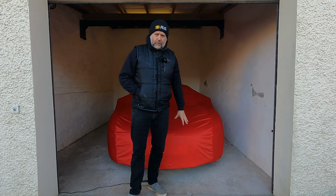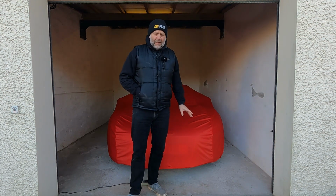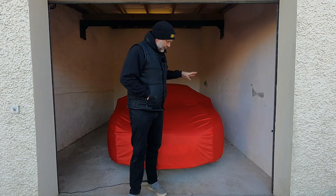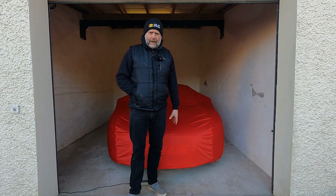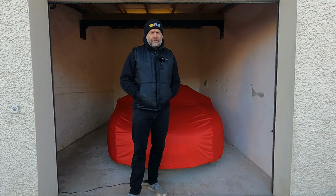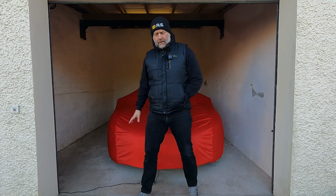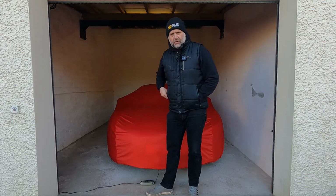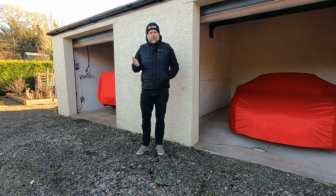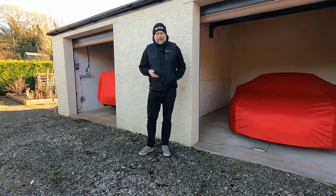So for me, nothing special about these. Soft, elasticated bottoms, that's all you need. These are Cosmos, I think they're called, from Amazon in the UK. £35, £40 will get you one of these, multiple of colours. You don't need bespoke covers at all for me. Cheap is cheerful, and I've got these across various cars. That's it. The car is all now stored away.